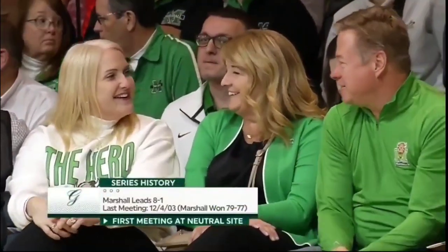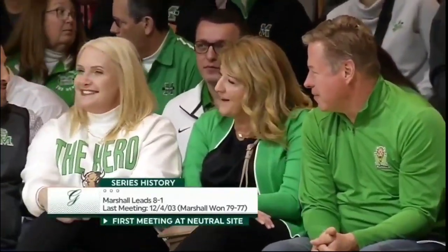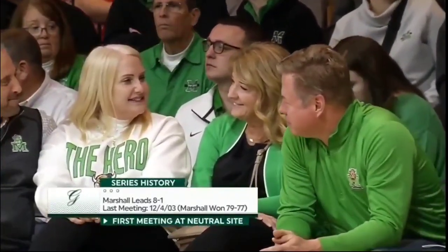A lot of smiling faces on this Friday night at the Greenbrier in White Sulphur Springs. An early 7-2 Radford lead. But this series, again, I haven't seen a meeting since 2003.